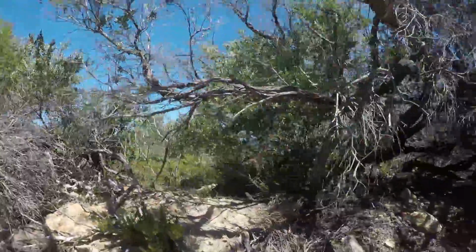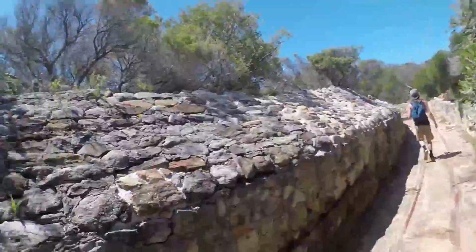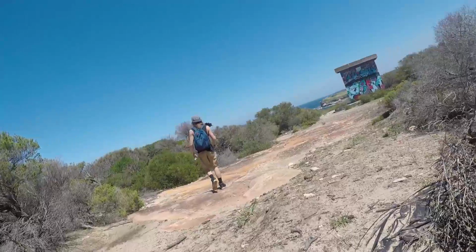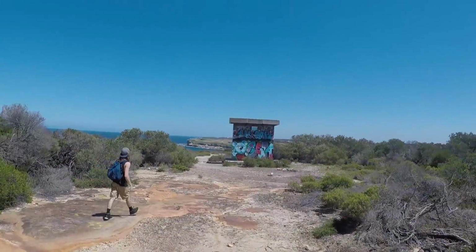So me and Marley didn't realise this thing, guys. It was just behind these trees just here. As you can probably see it right there. There is actually a structure right there. So we're going to go and see if we can get to that first before anything else. Oh, yeah, and we'll see what we can do. Oh, easy. Well, that was easier than I anticipated.